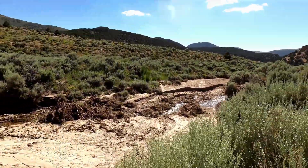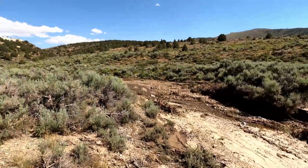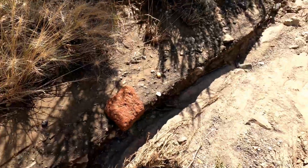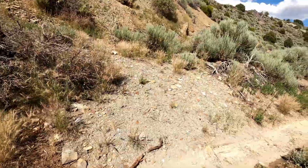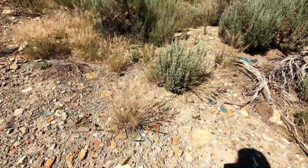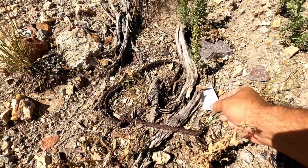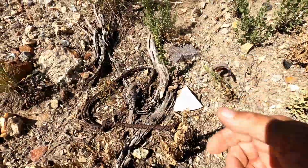Wow, look at that. Never seen it like that before. Look at what we've uncovered here, or what the weather's uncovered. There's some pieces of some old bricks. Lots of broken glass up here, purple and otherwise. This looks like this may have been a piece of a cup. Or something.